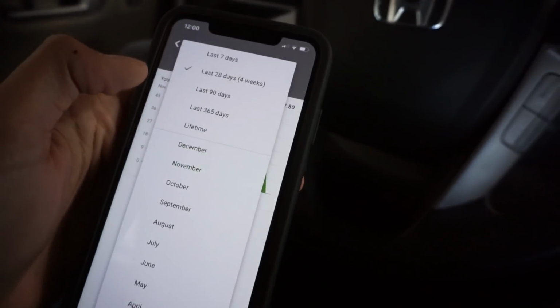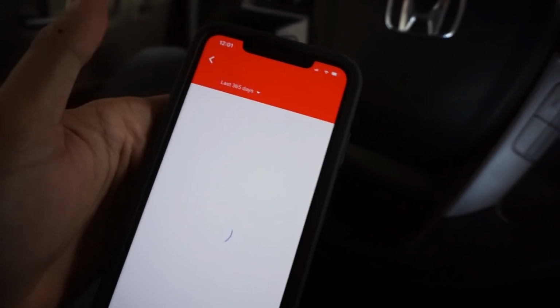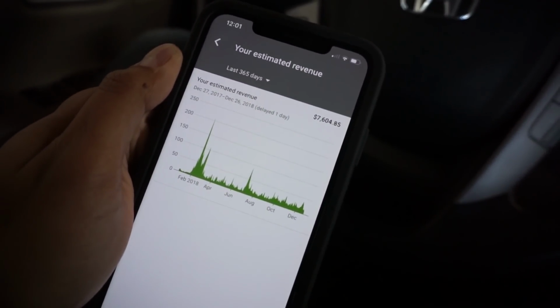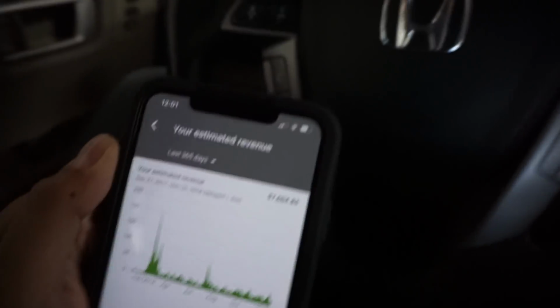But so now I will look at 365 days. So in the last year from YouTube, I've made $7,604.